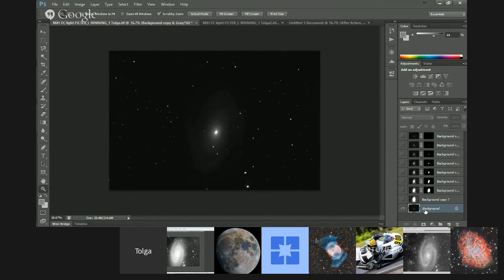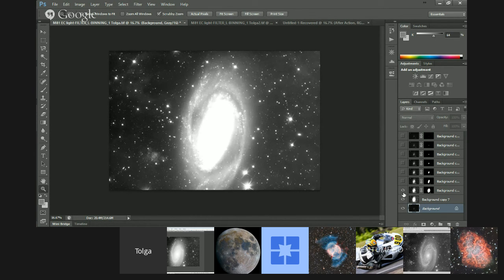This was the linear image, the background. So I basically stretched it about 10 times. Well, actually, I don't know, 2, 4, 8 times. And did a vector mask like that to hide the overexposed parts. And so this was the first step.